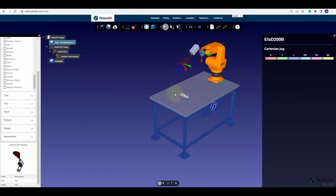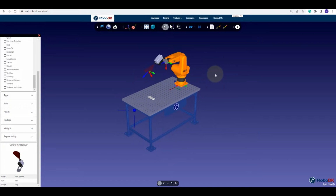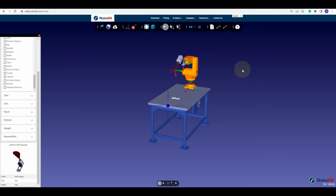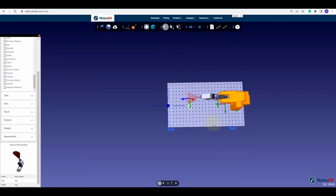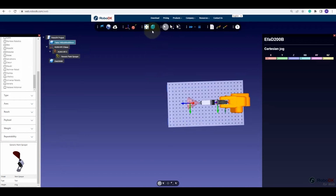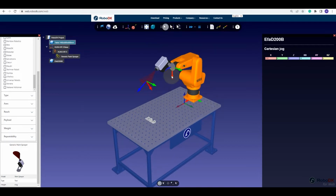A bit with the mouse, you can also right click to get some options based on where you right click. If you hold the scroll or the middle key, you can move your station left and right. If you hold the right click, you can change the view, as you can see. For example, I want to see a top view. And if you want to get to the isometric view, just go up there and click once, and that will get me to the home position.